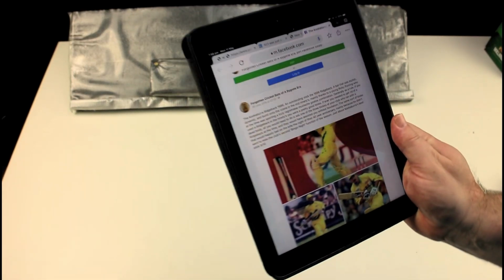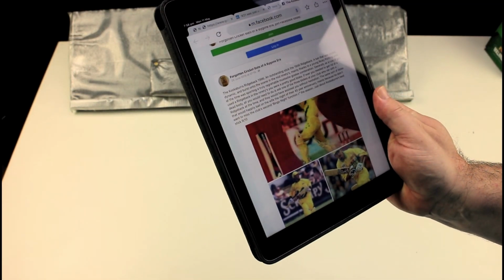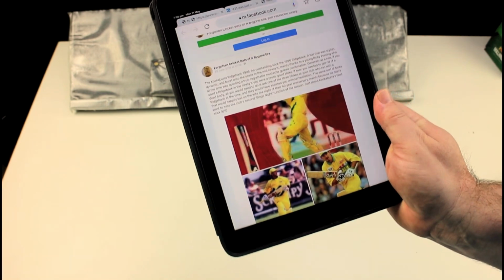Going retro today. Forgotten cricket bats of a bygone era. I wish this bloke kept going.